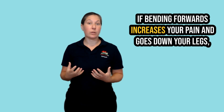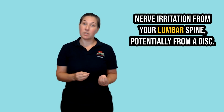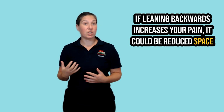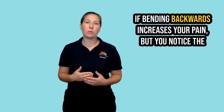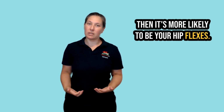If bending forwards increases your pain and goes down your legs, then it's possible that the pain is from your sacroiliac joint, or nerve irritation from your lumbar spine, potentially from a disc. If leaning backwards increases your pain, it could be a reduced space between the lumbar vertebrae, a disc, or a nerve irritation. If bending backwards increases your pain, but you notice the pain is more in the front of your body, then it's more likely to be your hip flexors.